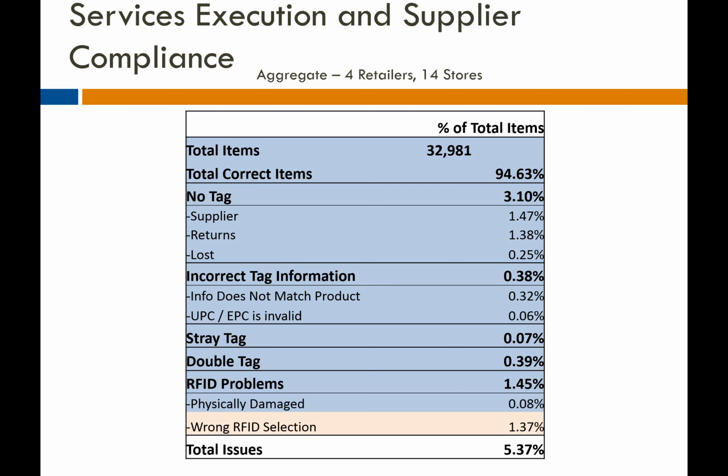Items come into retail stores all the time with no barcode or no tag on them. We weren't able to identify that before, but now with RFID, we can see those things that don't have tags on them and compare them to the ones that do. Incorrect tag information, again, that's not an RFID problem. That's just a barcode and tagging problem in general. So these are things that we are identifying that have always been issues in retail stores, but we're trying to make them go away completely here with RFID.